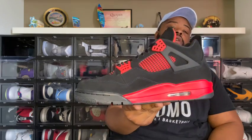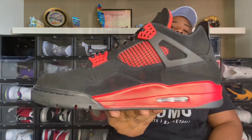And without further ado, here is the Jordan 4 Red Thunders on feet. Let's get it.